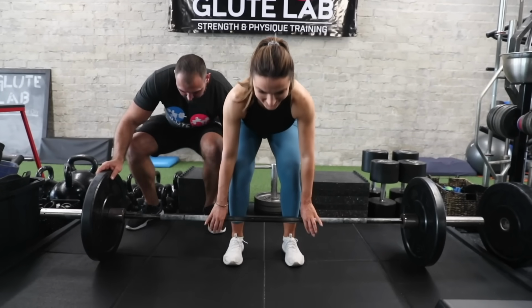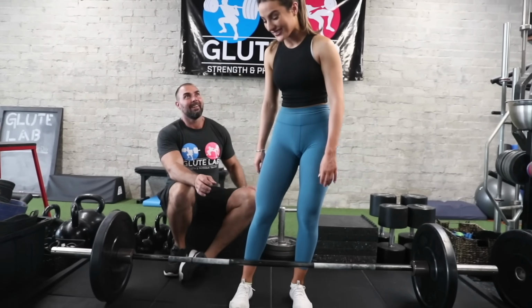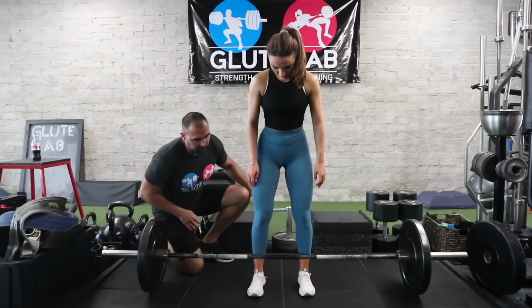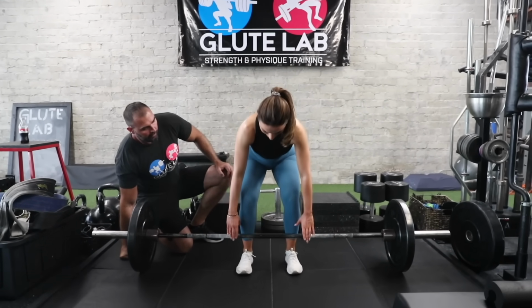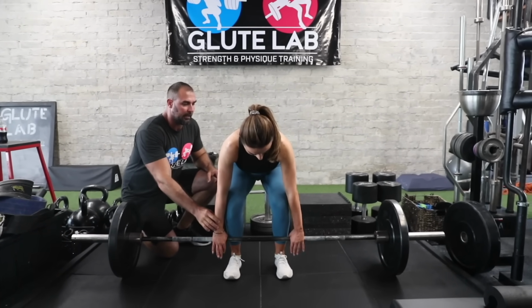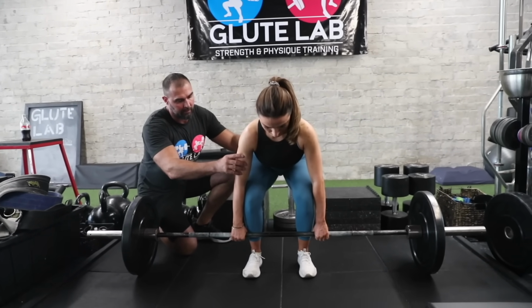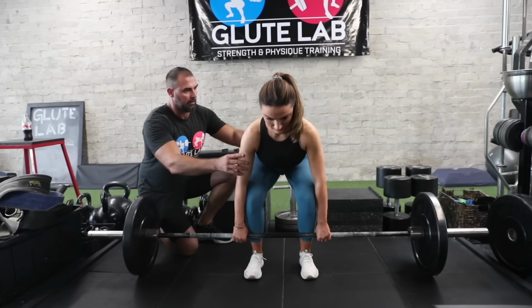Let's do it. I always feel like I'm doing it so wrong. No, that was perfect. That's great. Good. Okay, let's try it again. Go for it. Midfoot. Hands outside the knees. Okay, now chest up, but lean, yeah, right there. Chest up. Stand up.